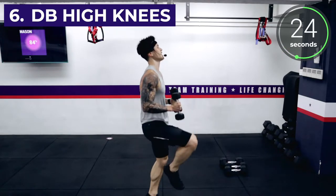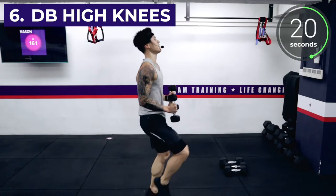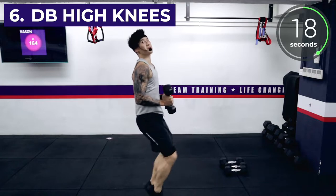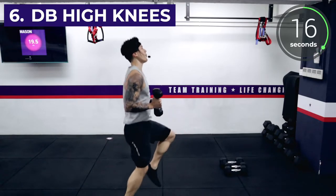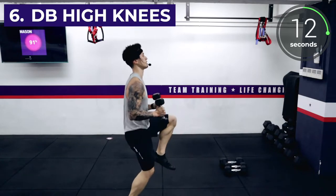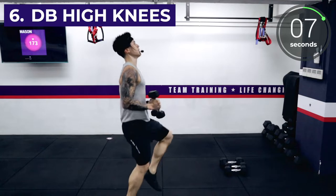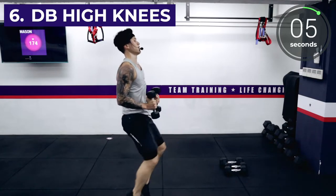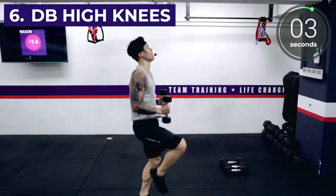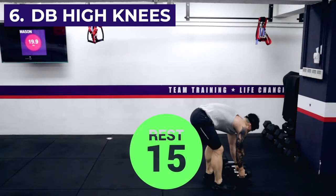Oh, the joys of running. If you thought running in place was hard, running in place with dumbbells is even harder. Woo! Ten seconds. Three, two, one, rest. Woo!